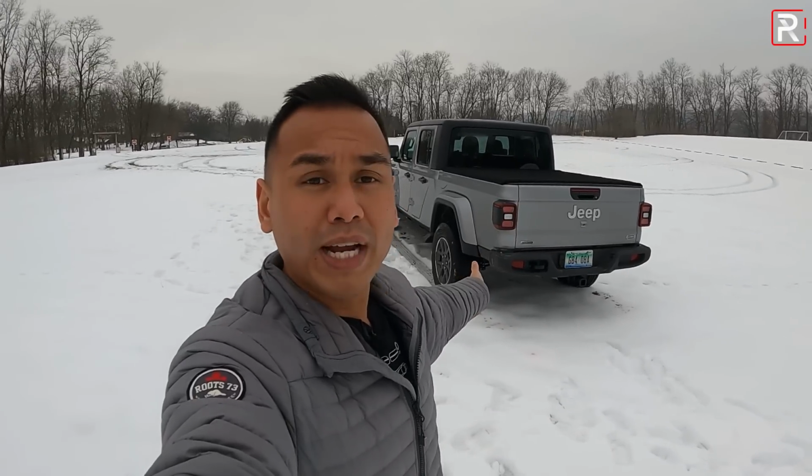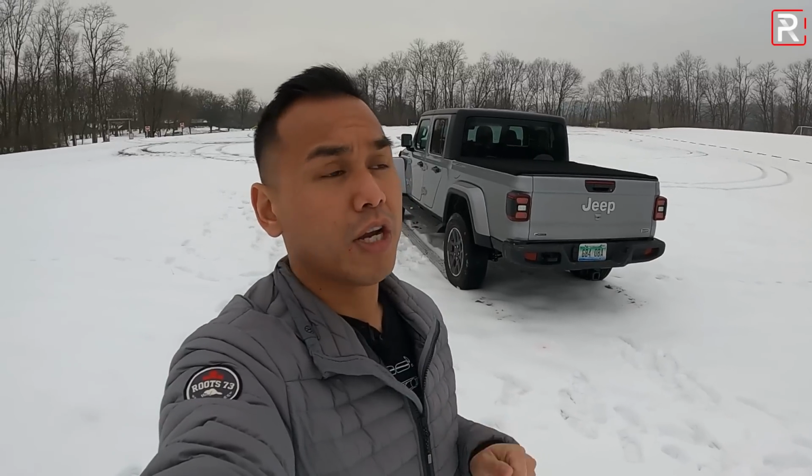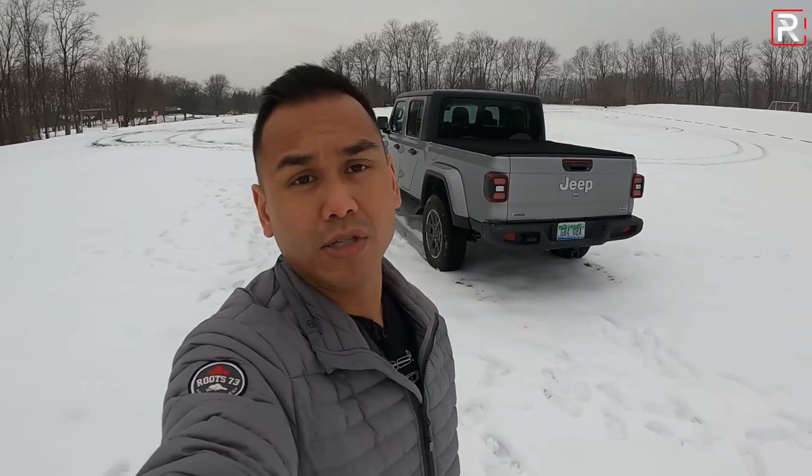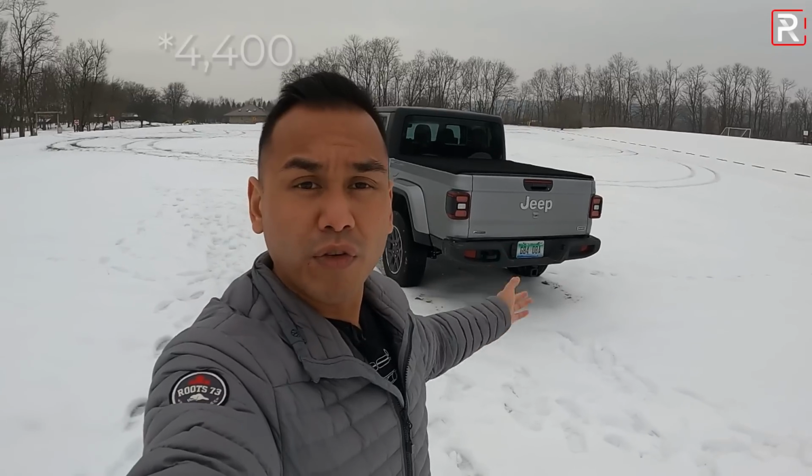Now, in terms of pricing, what's it going to cost to buy a Gladiator EcoDiesel? This truck still starts at $35,000 for a base Sport version with the V6. That's including the destination charge. If you want the EcoDiesel, like I said earlier, it's about $6,000 extra. So now you're looking at $41,000 if you want to get the EcoDiesel. Going to the Overland trim is going to be around $44,000.